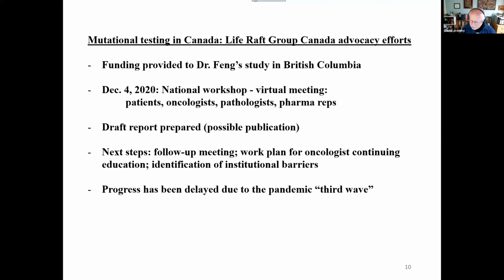So finally, in December of last year, we held a national workshop on this topic, doing it online, of course. We had about 20 people participating: patients, oncologists, pathologists, and some pharmaceutical reps. We used that occasion to survey the situation across the country. We've prepared a draft report, which is now being reviewed. We may try to get it published.